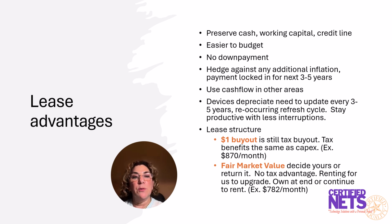There are 2 different lease structures that we talked about. We talked about the dollar buyout. That's a little closer to a capital expense. We own that equipment outright in year 4 and year 5. Or we could do more of a fair market value, which is more like a rental arrangement where we continue to pay a monthly fee and our equipment is renewed and refreshed every 3 years.